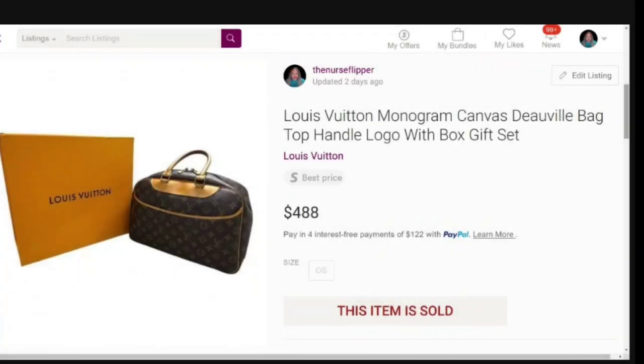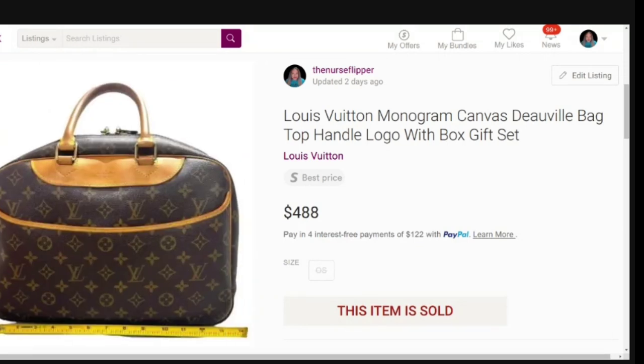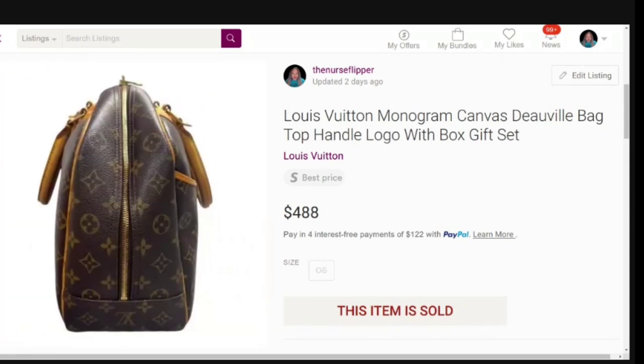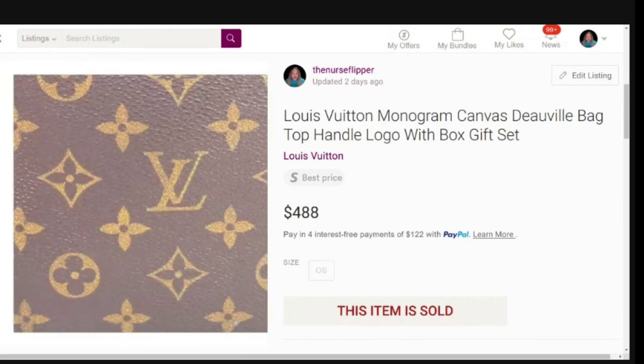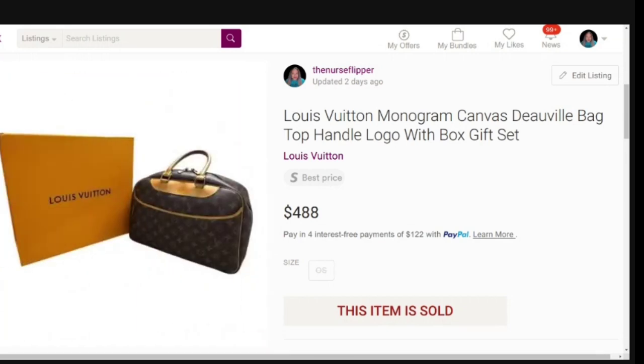Last up for Poshmark and for the sales is this Louis Vuitton monogram canvas Devol bag, top handle. This one sold for $488, and this one sold in under a month. This is another from my designer bag buyout. There were quite a few of them that are going to be around this $500 mark, so that's what makes that $5,000 investment worth it. But again, it's really hard to put an individual buy cost to these because I don't want to separate it by the count, because a lot of them are lower dollar, and then you've got ones like these closer to 500. But Poshmark is definitely a place that you want to list designer items.